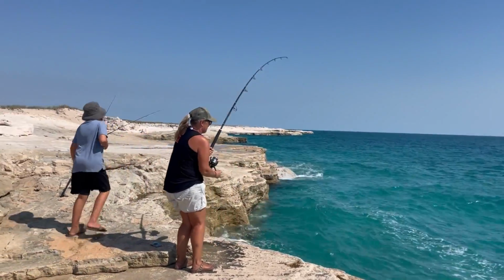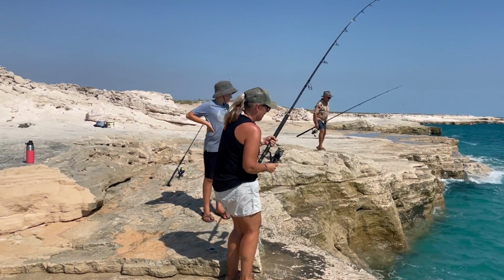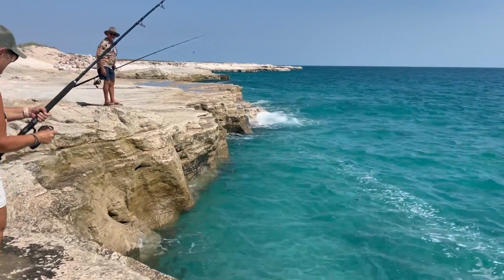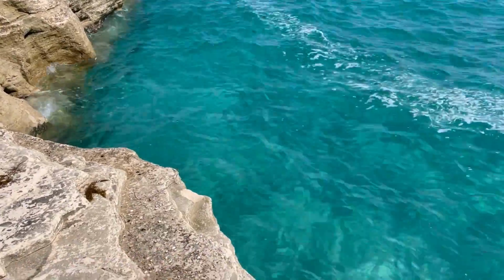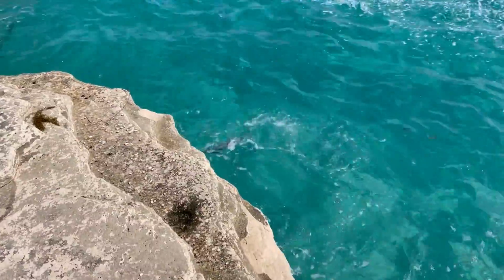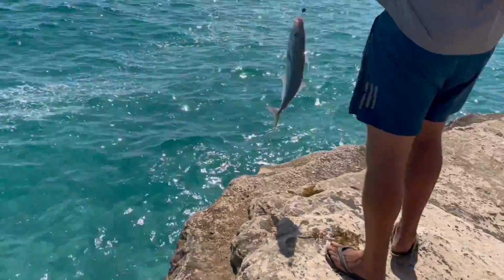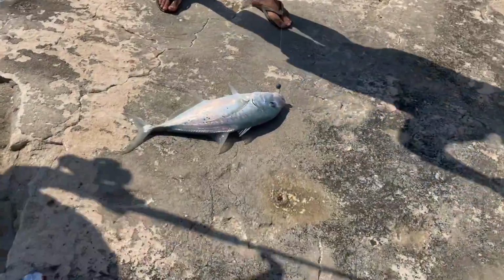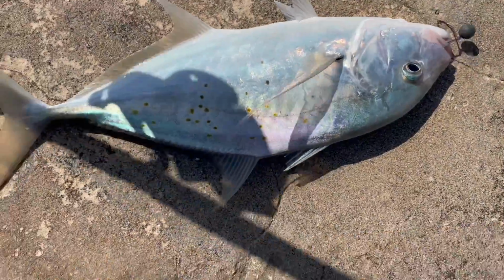The rod's thick and it's bending, so it must be a good fish. Take your time, fire it out, or it might be a queenie. You can see the blue to silver down there. Oh, nice fish, Stace. Okay. Mum caught a good one. Woo-hoo! Nice fish, Stace. What is it? The bludger trevally?